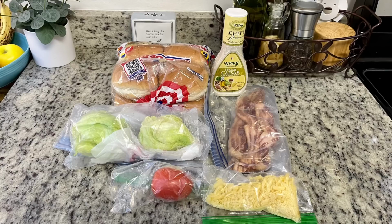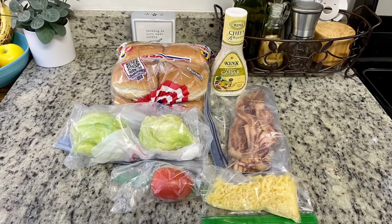We've got some Caesar dressing. This would be a great way to use up leftover Caesar dressing if you make it like homemade. Or I'm just using bottled tonight. We tried this Ken's roasted garlic. It was really good. And then we're going to use some sliced tomato.